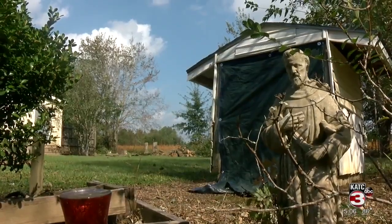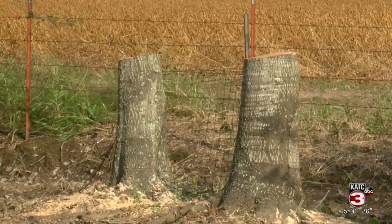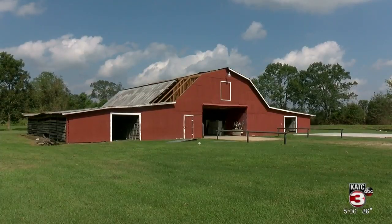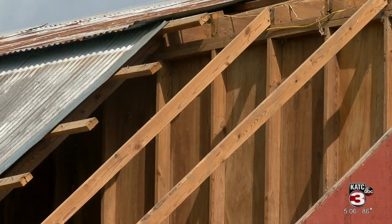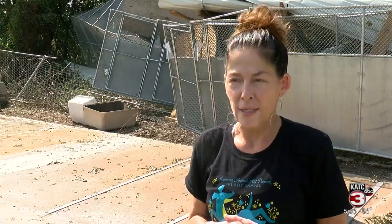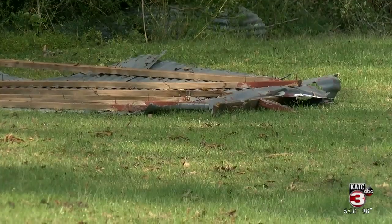Other areas of the shelter also received damage. Two large trees fell on the shelter's cat cottage. The roof was partially taken off a barn used for storage, and another building was lifted off its foundation. It really had a negative impact for Acadiana Animal Aid. The wind was devastating. The damage is not the only challenge the shelter is facing.